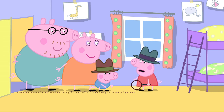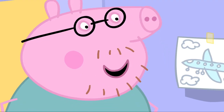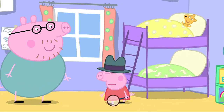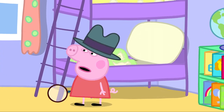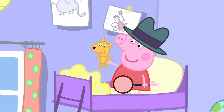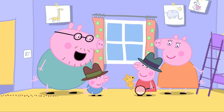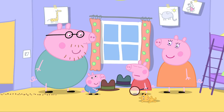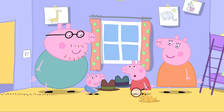How can we find Teddy? Ask me some questions, but I will only answer yes or no. Okay. Is Teddy in this room? Yes. Is Teddy in George's bed? No. Is Teddy somewhere high up? Yes. Teddy's in my bed. Hooray! The mystery is solved. Ho-ho! Do you still want to be a detective when you grow up, Peppa? Being a detective is quite hard. Next time, I want to be the one who makes the mysteries, like you did, Daddy.